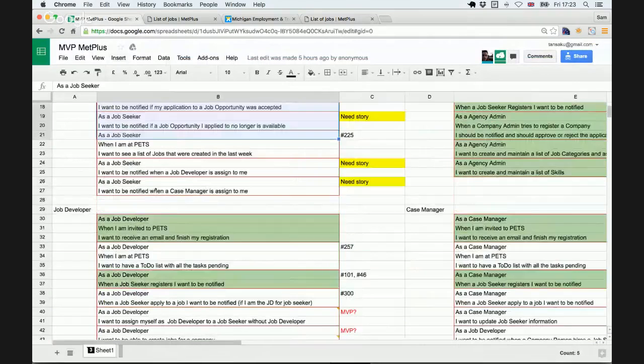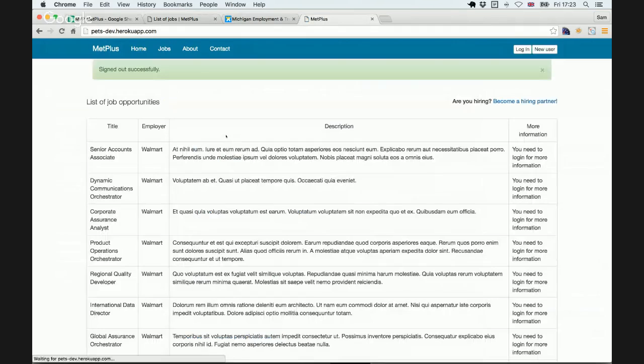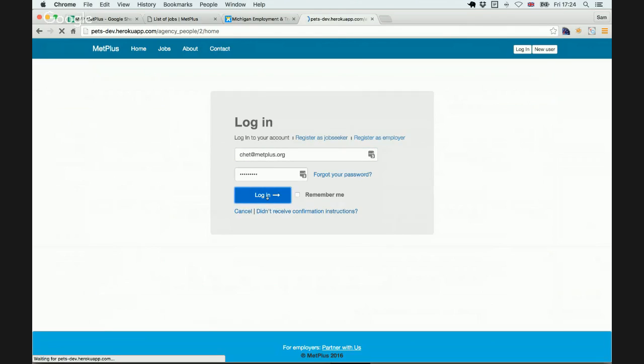Yeah, so let's do job seekers now. I guess job developer. So assuming that I could go through some sign-up process, I've got some other logins available to me. Just imagining for the moment that I'd gone through some sign-up process as if I was an agency. Well, I've got a job developer. Yeah, I've got these saved. Okay. Log in like that.